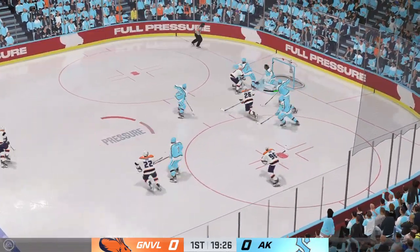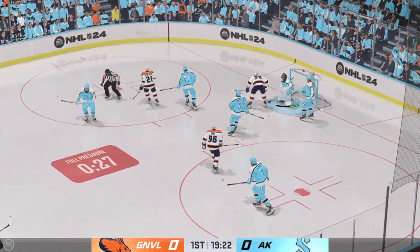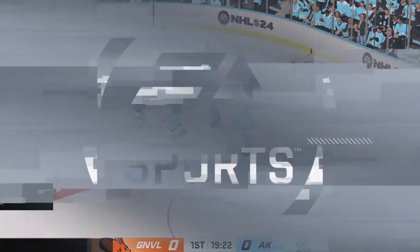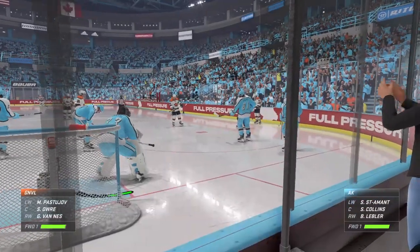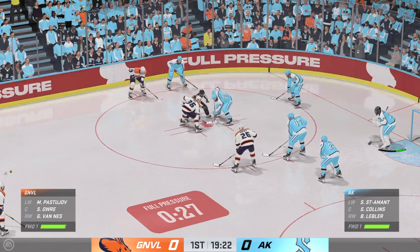Handles the puck at the point. Oh, what another beauty stop right there. And the goalie covers up for the whistle. Still plenty of time left in this frame. Still looking for our first goal.